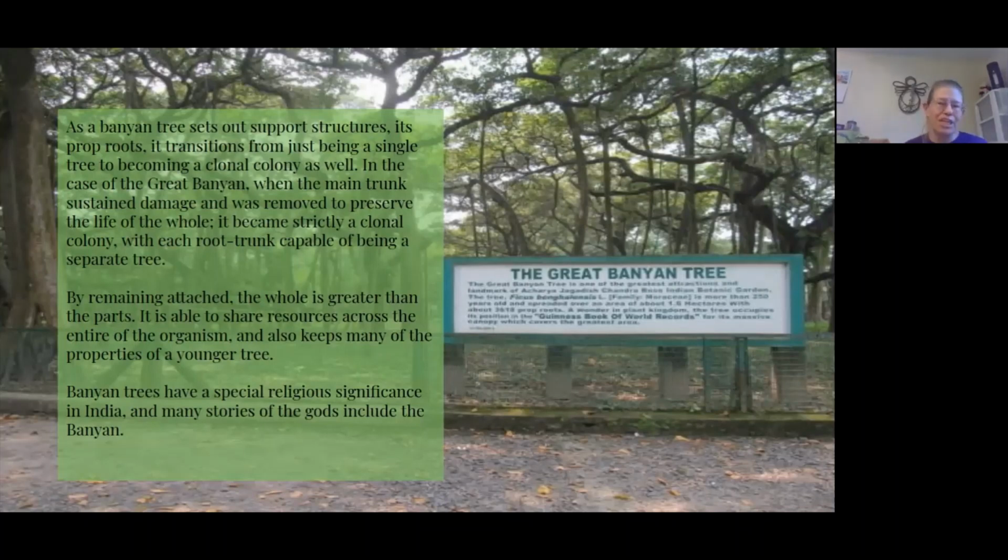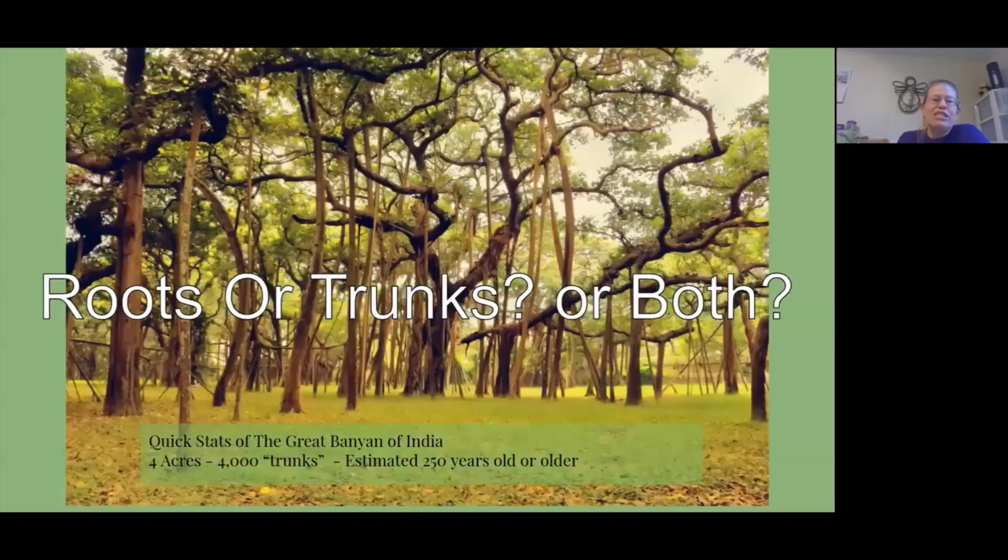to being just a clonal colony. And when I say just, I don't mean to make it seem insignificant, because this is something that is 4 acres in area, and it's still growing. And it's not stopping. Roots or trunks or both.